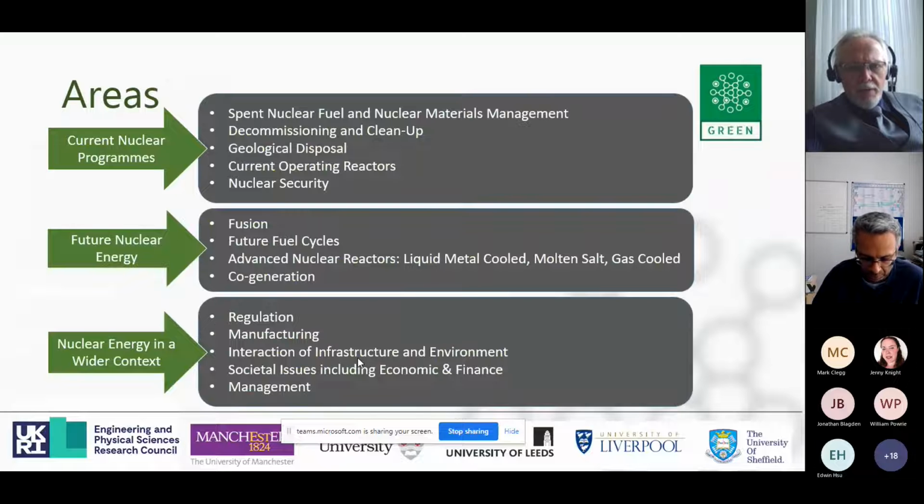Current nuclear programs, very heavily focused around the decommissioning agenda. That's probably the area that BEIS historically, certainly over the last 15 years or so, has been very focused on. So that's managing spent nuclear fuel, and managing what are euphemistically referred to as nuclear materials, but which is in fact the 138-ton stockpile of separated plutonium that's currently sitting somewhere up in West Cumbria as we try to figure out what to do with it. Decommissioning and cleanup of nuclear sites as power stations come offline, as Sellafield transitions from being a reprocessing site to essentially a grand cleanup exercise.